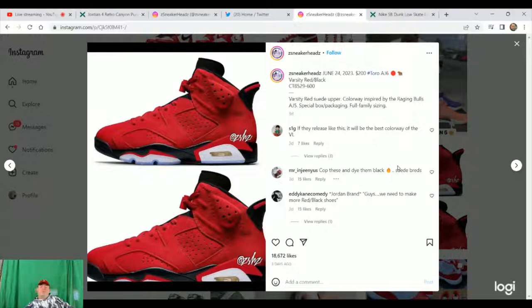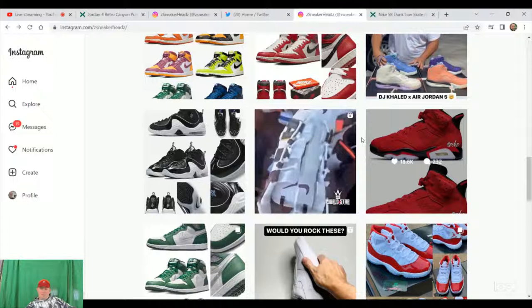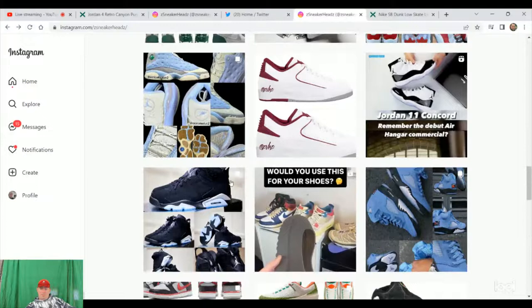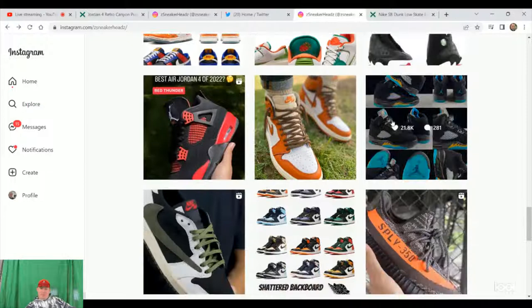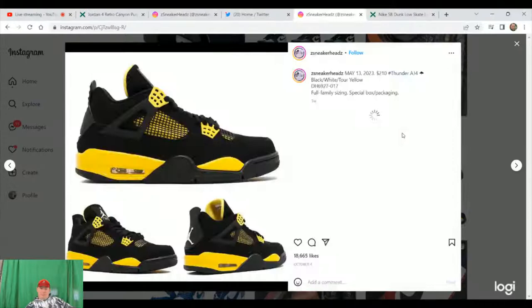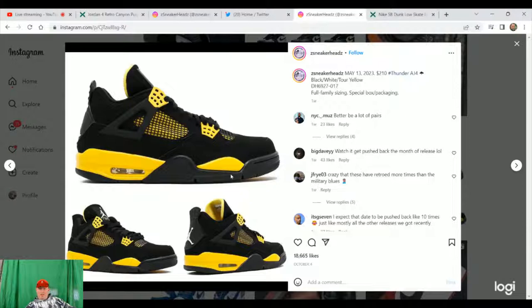For June 24th, this red 6 looks really good. This looks good also, this black 6. I wouldn't mind that. I'm just looking around at stuff now. This one is coming back. This is going to be tough to get. I like this shoe also, but I like my red crimson more.